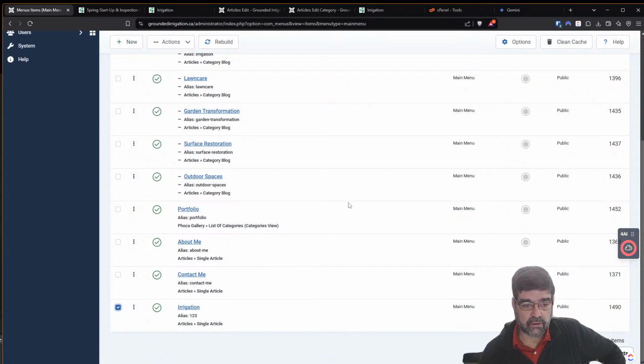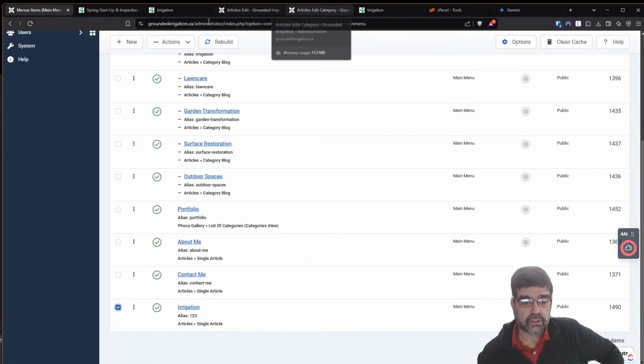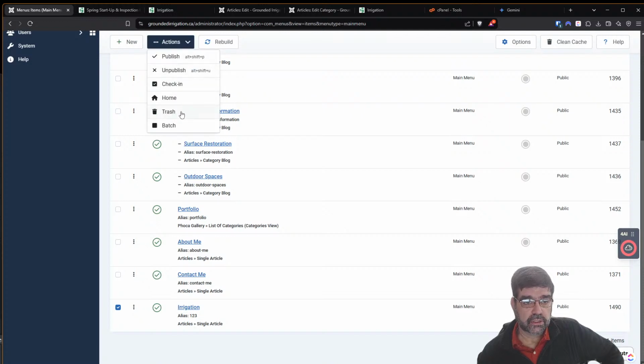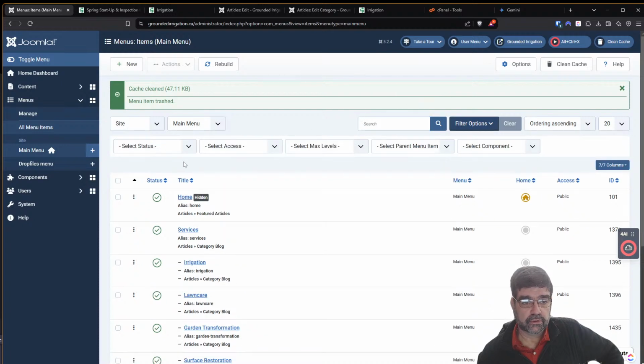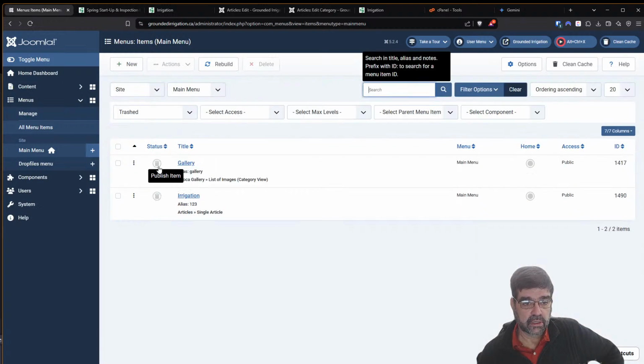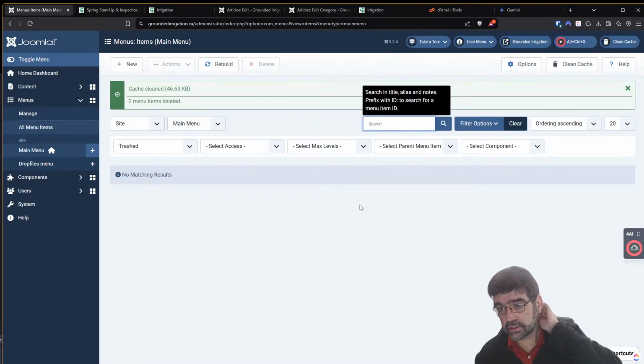I don't believe there's an override of content. Imran, I don't think the height is fixed either, because it's not cutting off at the full line. It's cutting off midline there. Irrigation. So I'm going to trash this link here. And I'm going to go to filter, select status trashed. And we're going to action. We're going to delete that and empty that. Yes. Okay.